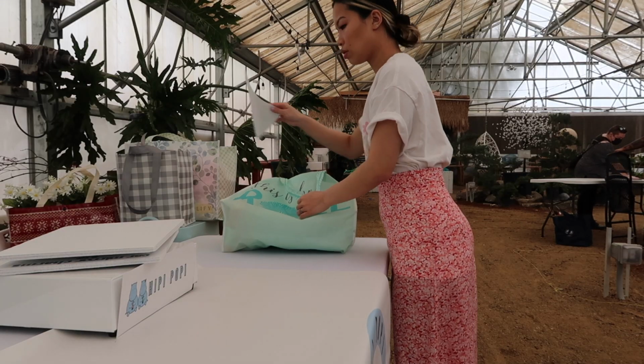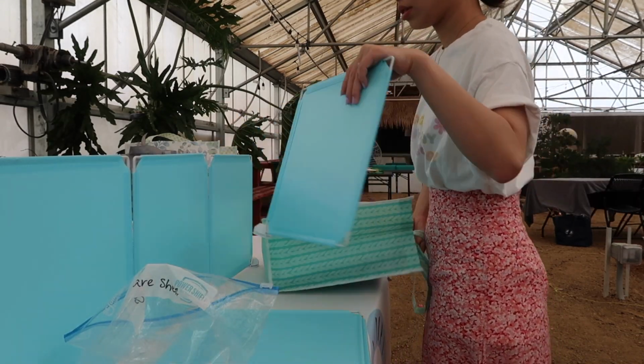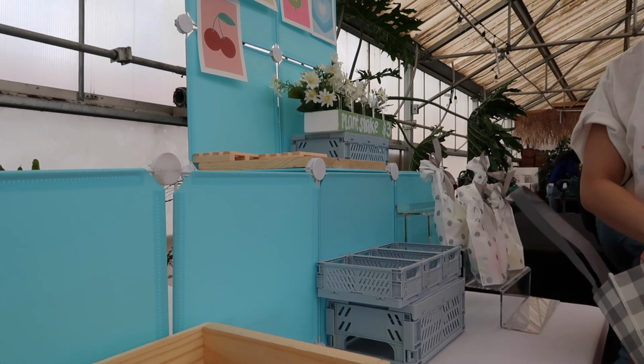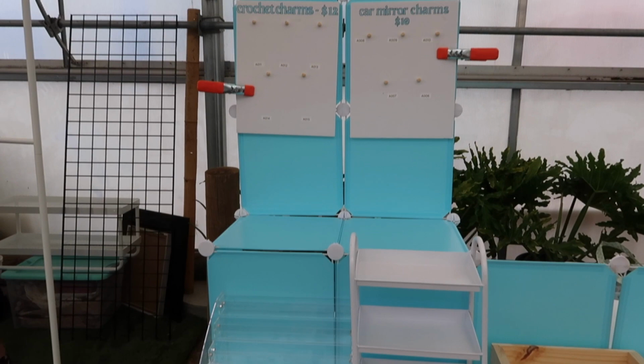Our space is approximately 8 by 4 feet, so I'm using a standard 6 feet table, and this square panel shelf is my main structure. Then I use other acrylic stand foldable bins to add levels. Remember to create as much vertical space as possible.